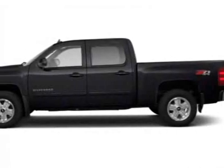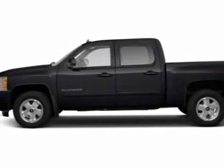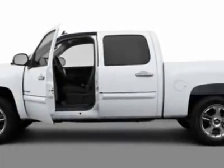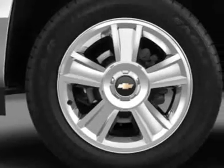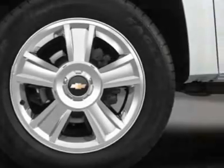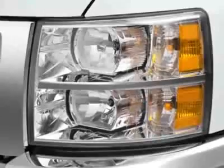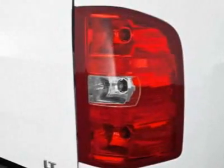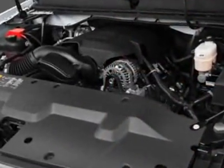Check out this new 2012 Chevrolet Silverado 1500. For your protection, this vehicle has a full factory warranty. This vehicle gets an estimated 14 miles per gallon in the city, and an estimated 19 on the highway. This Silverado 1500 boasts a 5.3-liter engine, and has a 6-speed automatic transmission.